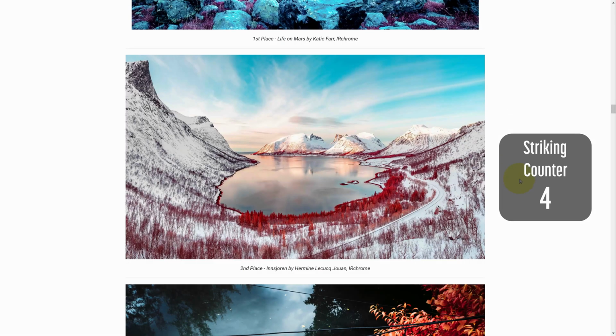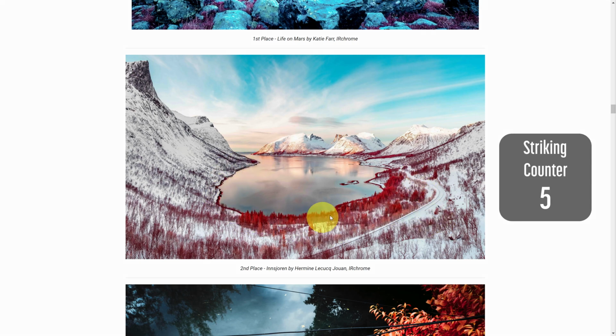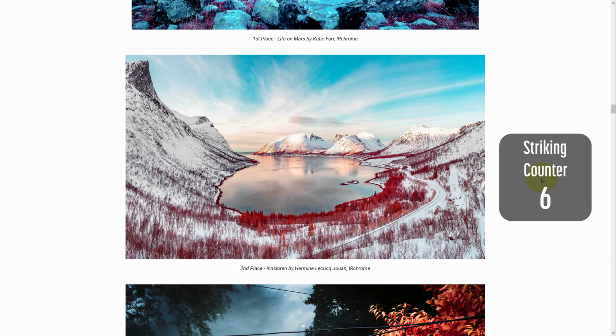Here we have another shot in the IRchrome category. I like the contrast here between the reds and the snow. I think that's really striking. And then you've got this kind of rim of reds running around the water. The water's beautiful, and then this nice light blue sky. So very striking colors here.